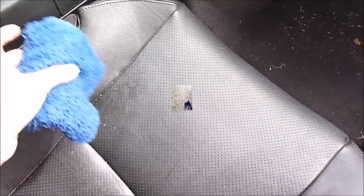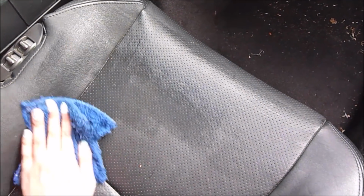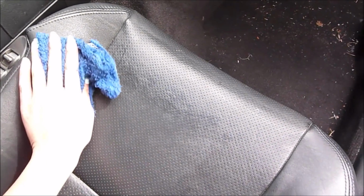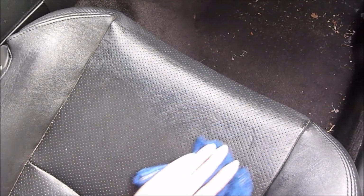Now, another hack I want to show you is using that same solution. You can actually wipe the leather seats of your car, and this prevents it from splitting your car seats, and your car smells like lemons. So I love doing this. This is one that I recently found out, and I love doing it instead of using any kind of cleaner because it's all natural, it smells good, and it prevents the leather from splitting, which I wish I knew sooner because I do have a couple of splits in my leather.